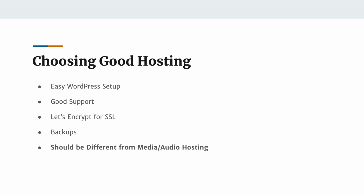Backups is another important aspect of our hosting. While it's always good to use a separate backup service, it's nice to know that our hosting company is taking care of backups for us, especially when we need to update or make a big change. We want to know that our website is not going to be lost if something goes wrong.